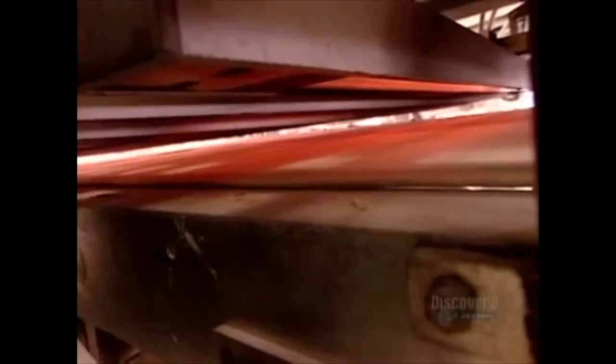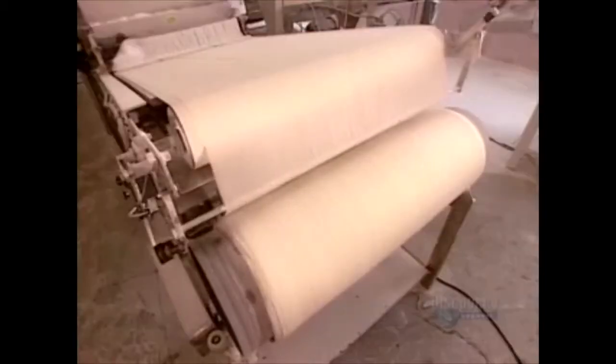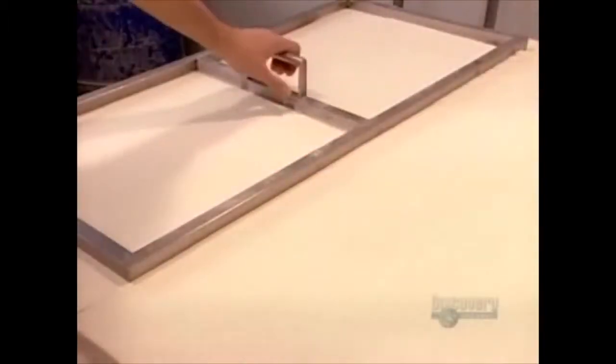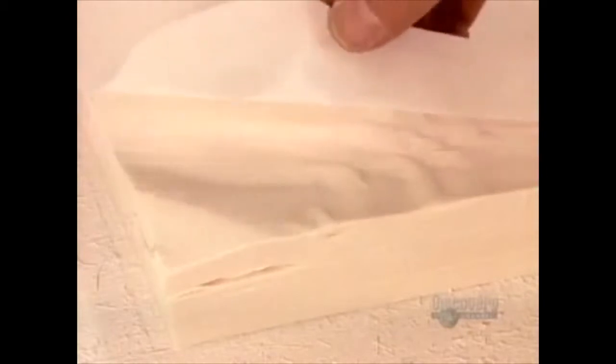The dough dries under infrared lamps. This step is necessary because this method doesn't use kraft paper and cotton cloths to absorb the excess moisture. The dried sheet of dough rolls onto a spool. They cut along the side to release the dough and lay it flat. Using a template, they cut the standard size rectangles, yielding 800 sheets of phyllo.